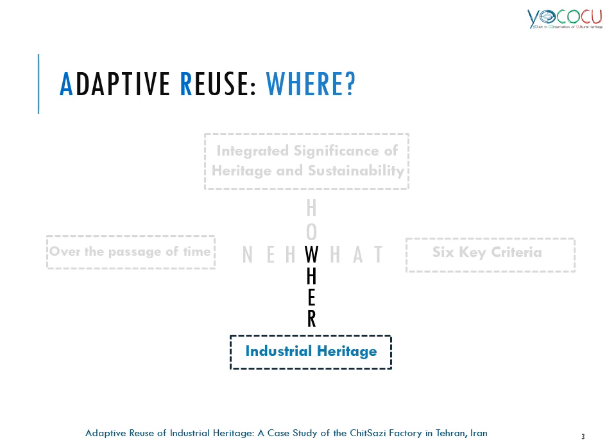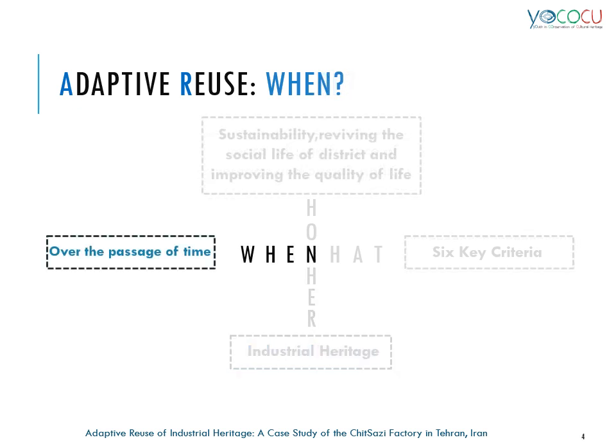As you can see, four main questions will be asked to investigate the adaptive reuse approach. First of all, where is this investigation about adaptive reuse taking place in industrial heritage? When does it take place over the passage of time?